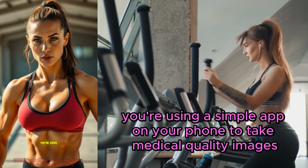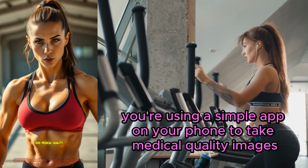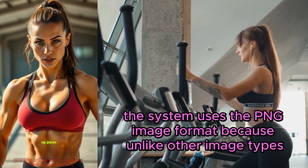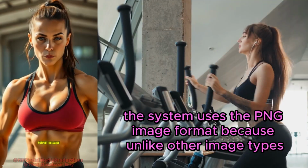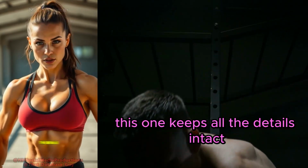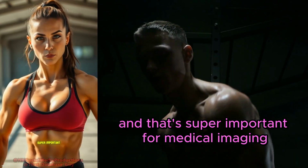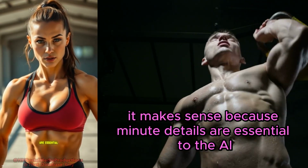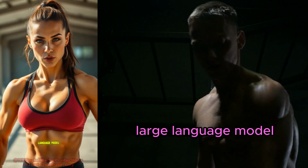Picture this: you're using a simple app on your phone to take medical quality images, so you don't need any special equipment. The system uses the PNG image format because, unlike other image types, this one keeps all the details intact. And that's super important for medical imaging. It makes sense because minute details are essential to the AI large language model.